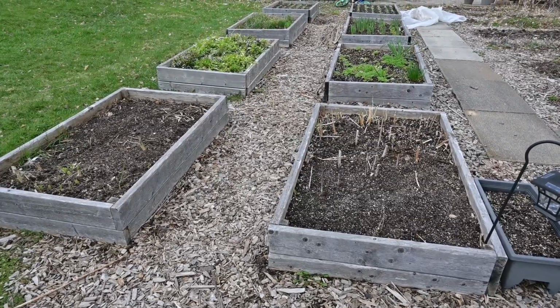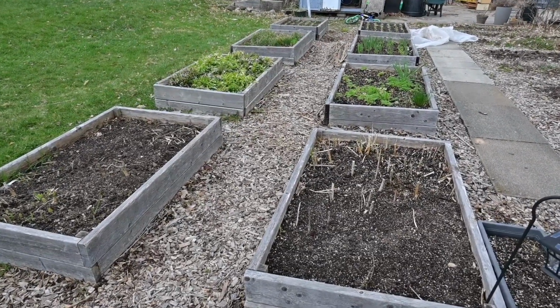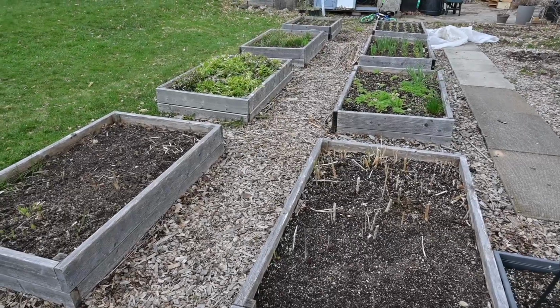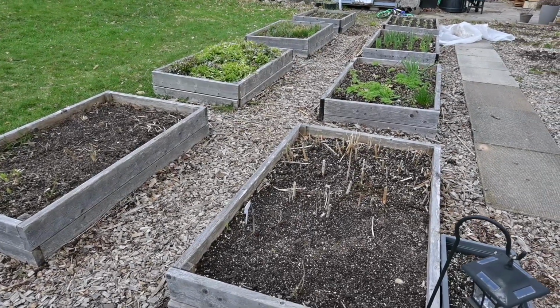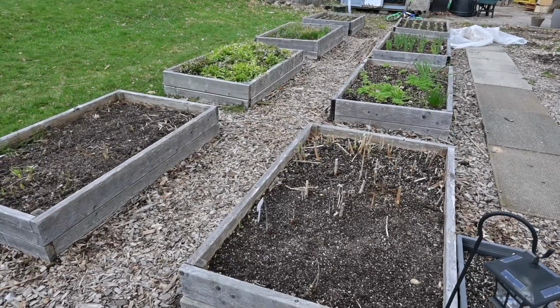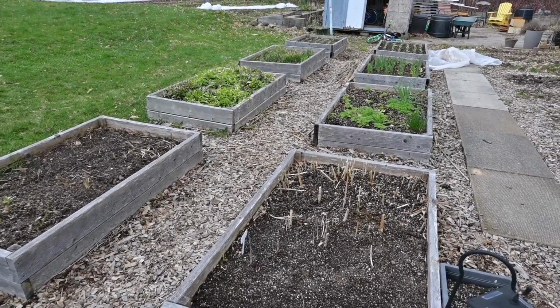I had kind of a fun idea, actually, for next winter to turn these 4 raised beds into a hoop house just for the winter. That would protect these and give me a little bit of an early start next year. So I might try to do that in the fall.